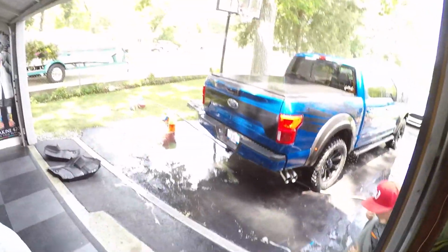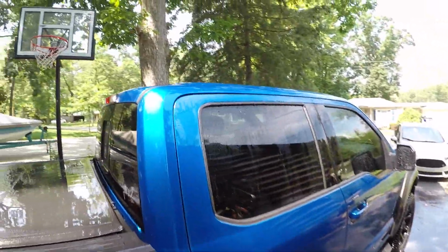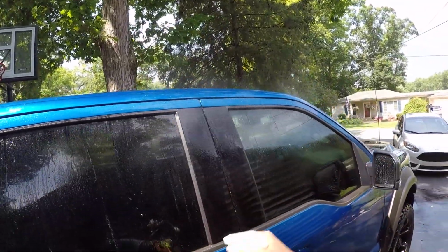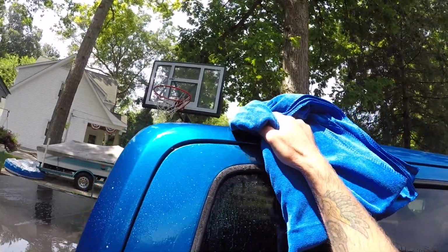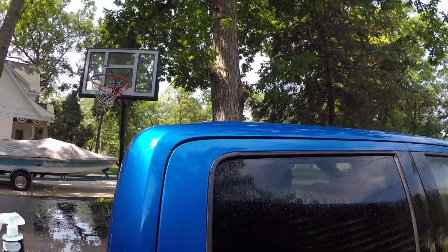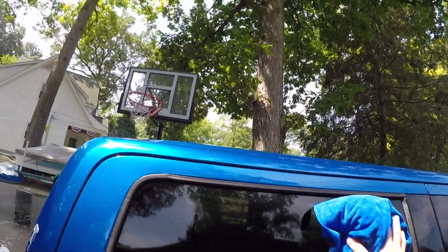I also like to use this after wash from Chemical Guys, especially if it's sunny like this and you've got to work fast. If you just dust the car with this, you can see the stuff's hydrophobic, so it just pushes the water off the paint. And it's a lubricant, so it makes drying it off way easier. You can see how nicely that dries up.